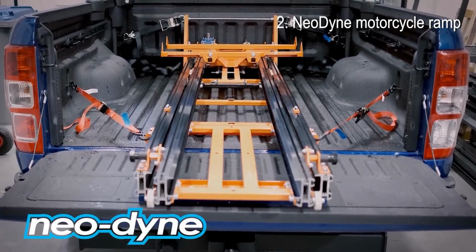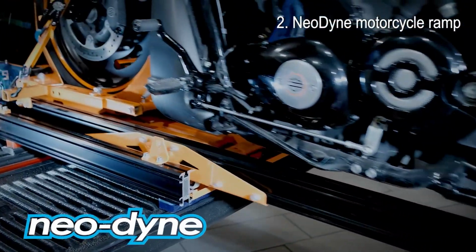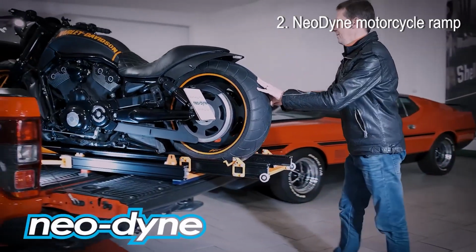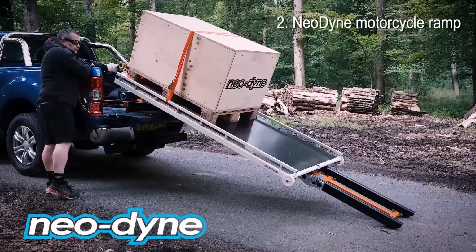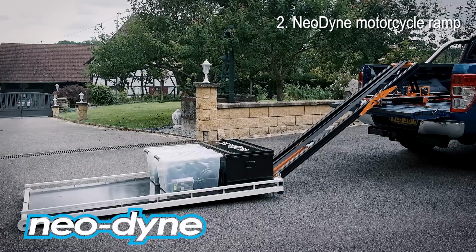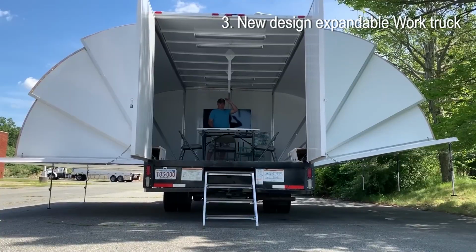2. Neodyne Motorcycle Ramp. Our unique powered ramps allow you to load a motorcycle of up to 550 kilograms, 1200 pounds, to a height of up to 1.5 meters, or 4.9 feet. Using only a standard cordless drill, it can be easily installed in pickups, also double cabs, even without drilling your cargo bed.